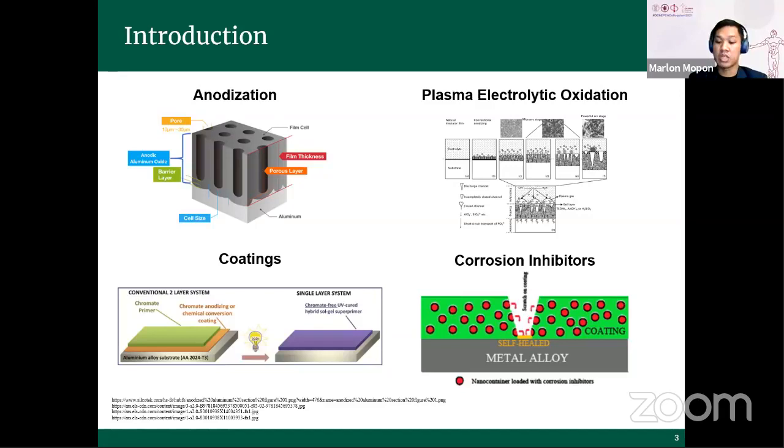Corrosion inhibitors, on the other hand, are basically chemicals which can be incorporated into the barrier layer or into the protective layer so that they can respond to damage or defects in the coating or in the oxide layer. When there is a defect, the corrosion inhibitors can get released and then interact with the metal so that the metal will not get corroded even further.